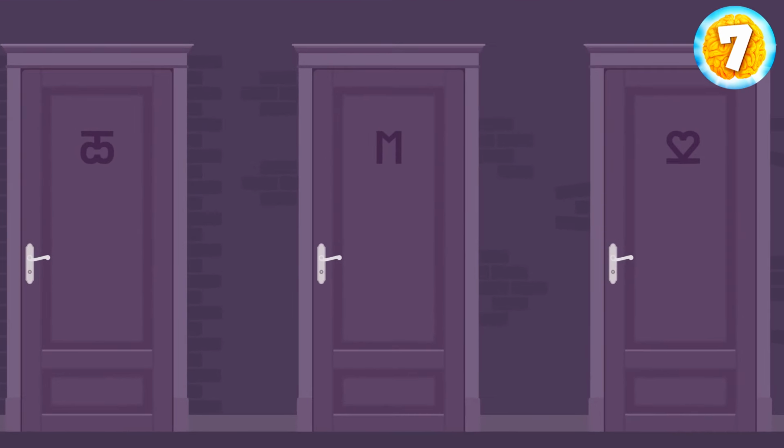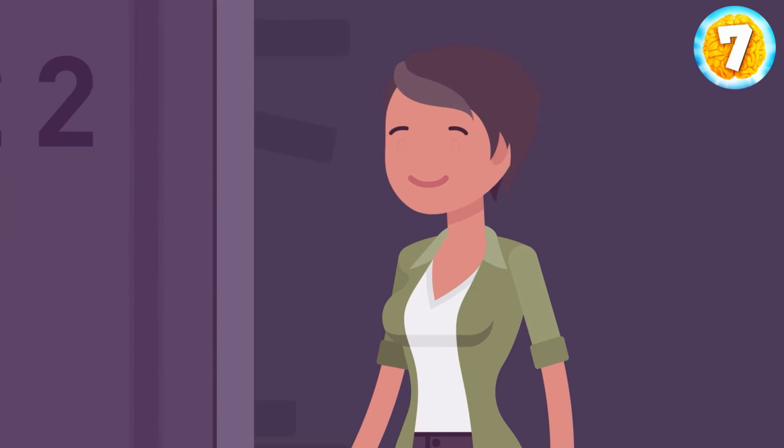Take a look at the symbols. They're actually numbers turned toward each other. So Nina should choose the first door. This symbol is made up of 2 5s looking at each other. This must be the 5th door the girl needs.